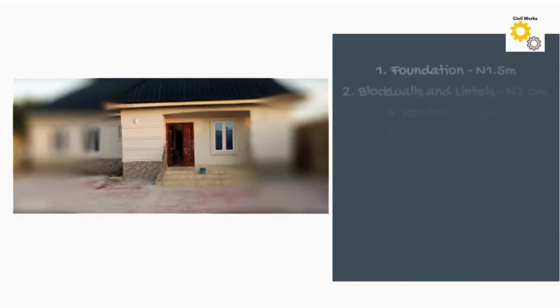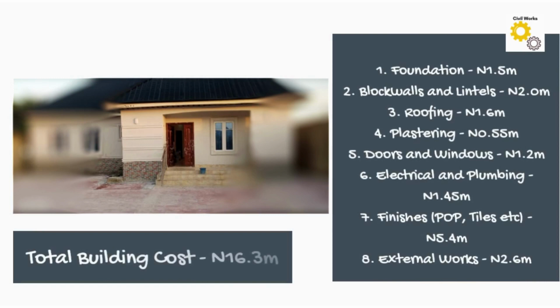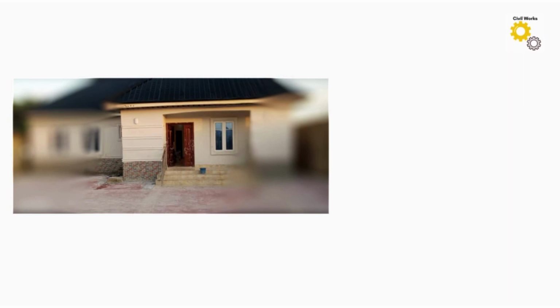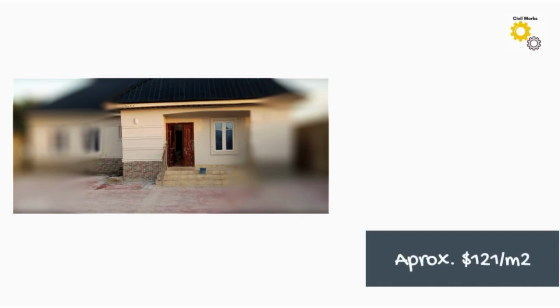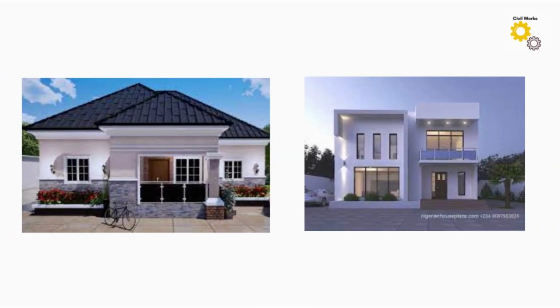Now from the above, we see that the total cost of the building is 16.3 million naira, which is about $22,000, with the cost per square meter of the building being 90,500 naira per square meter, which is approximately $121 per square meter. Now, when compared to a duplex of similar area coverage, it becomes very obvious the cost benefits of opting for a bungalow.